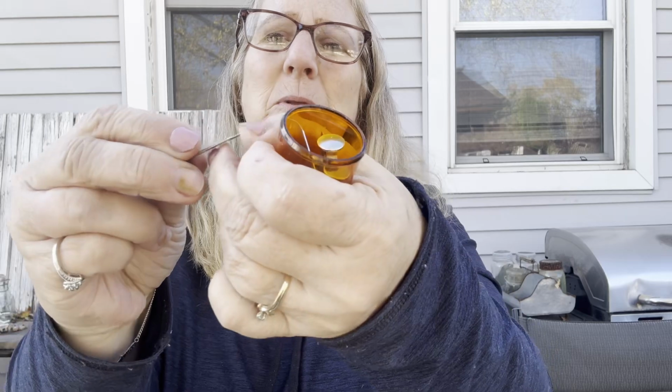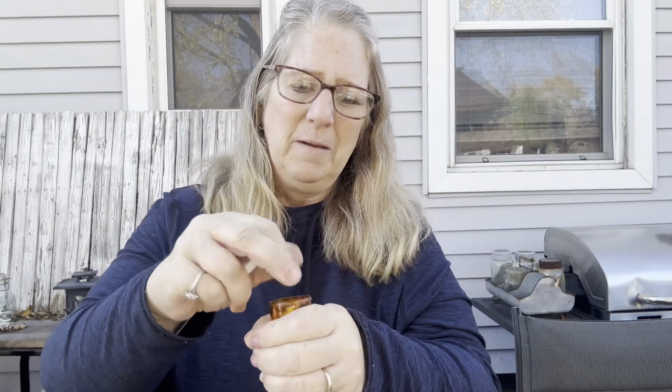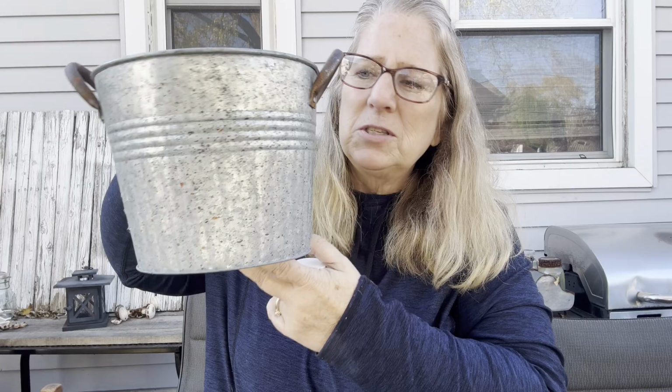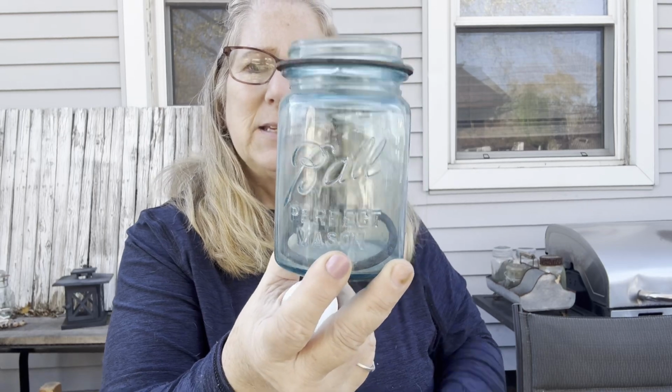I got this little bottle. I don't remember what they're called, but they're these little things where they bend back. So I thought those might be kind of cool to add to something that I create. And then here's just a metal tin that'll get like a Christmas transfer on it. And then an old blue, pint size Ball canning jar.